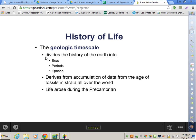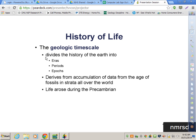All right, so we have to give a layer or a date to each layer of the Earth. Without those dates, the layers of the Earth mean nothing. This is how we know that humans and dinosaurs did not exist together. There is literally 65 million years of rock between us, like the very first modern human, and dinosaurs.